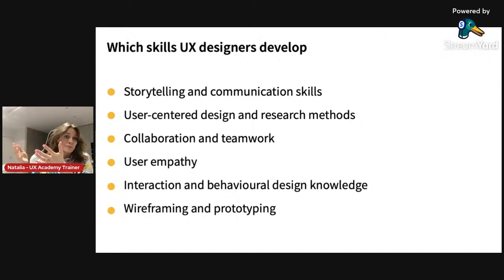User empathy, right? So we empathize with the people. It's research, right? It's a moment when you are learning about the user. And user empathy also needs some skills. You need to reduce the bias and be open-minded and listen to people, and don't think you are the user, because we are not the users. We are user experience designers.